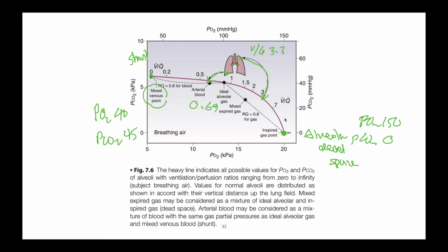Now you will see, and you might get asked as well, what are the relative PO2s and PCO2s in the bases compared to the apex? And the numbers that you will see is that the PO2 in the base is 89, and these figures are from West, and the PCO2 is 42, and the PO2 here is 132, and the PCO2 here is 28, all right? These numbers are hard to remember.